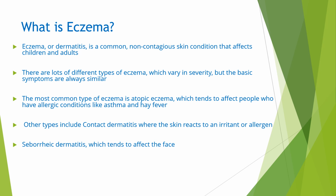So there are a lot of different types of eczema which vary in severity, but the basic symptoms are always similar for this. It's either dry and itchy skin, which can also become red and sore. So the most common type of eczema is atopic eczema, which tends to affect people who have allergic conditions like asthma, hay fever. Other types include contact dermatitis, where the skin reacts to an irritant or allergen, and seborrheic dermatitis, which tends to affect the face.